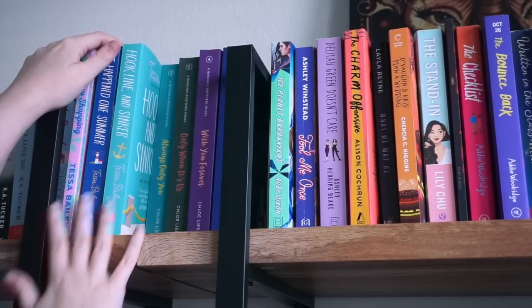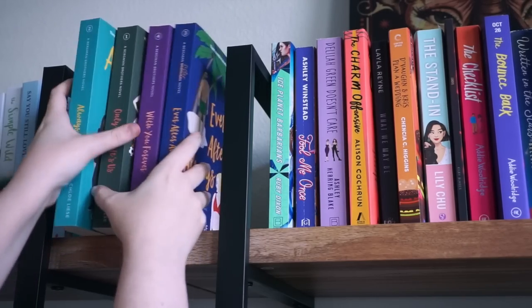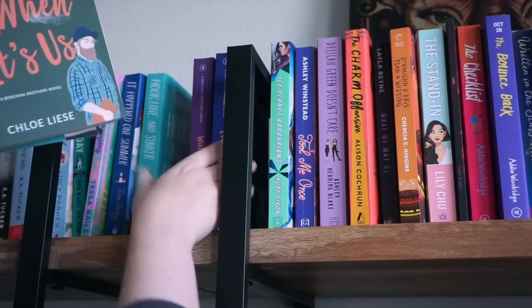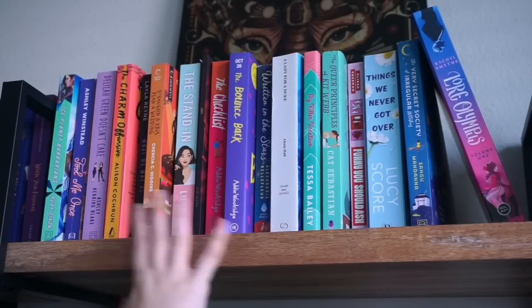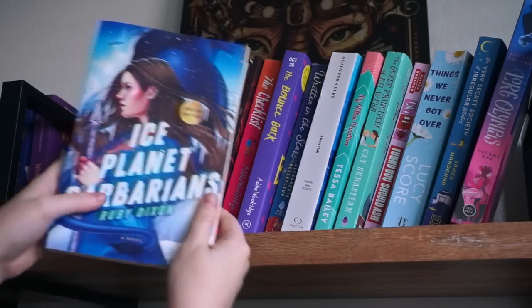These three are all Tessa Bailey books that I've read and love. And then this is the Bergman Brothers series by Chloe Lees. I read the first two books and I loved them, and I still need to read 3 and 4, and then I don't own 5 yet. And down here are a lot of ones that I haven't read yet. Ice Planet Barbarians, I've read this, love it. I'm obsessed with this cover, we're keeping that.